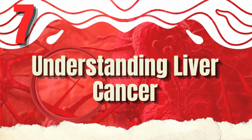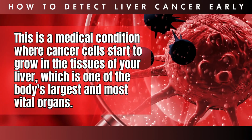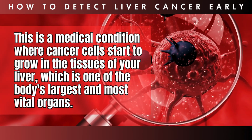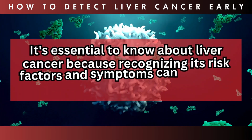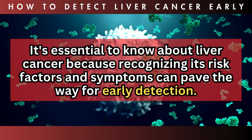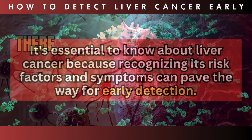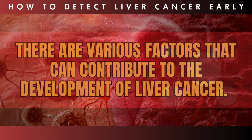At number 7, let's begin with understanding what liver cancer is. This is a medical condition where cancer cells start to grow in the tissues of your liver, which is one of the body's largest and most vital organs. It's essential to know about liver cancer because recognizing its risk factors and symptoms can pave the way for early detection. There are various factors that can contribute to the development of liver cancer.